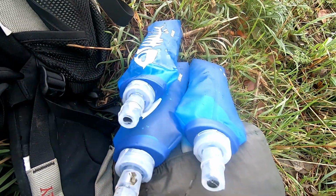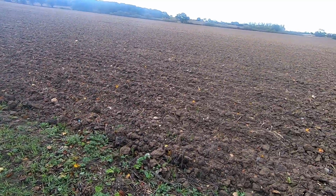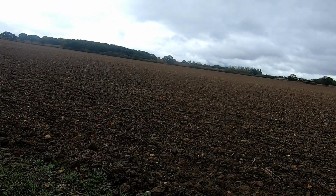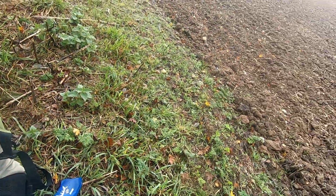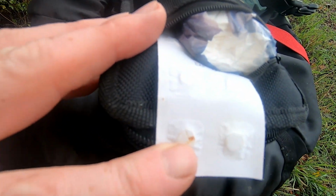Okay, so that's those 3 filled up from down there. Now looking at this ground, there's a lot of straw in there. This is probably where they've ploughed in the harvest, but there is a faint smell, or I'm paranoid, of poo. So to double up, I'm also going to put a chlorine tablet in each one of them. I know it tastes grim, but I think belt and braces, there's no point making yourself sick. I'd rather drink swimming pool water than have the trots.